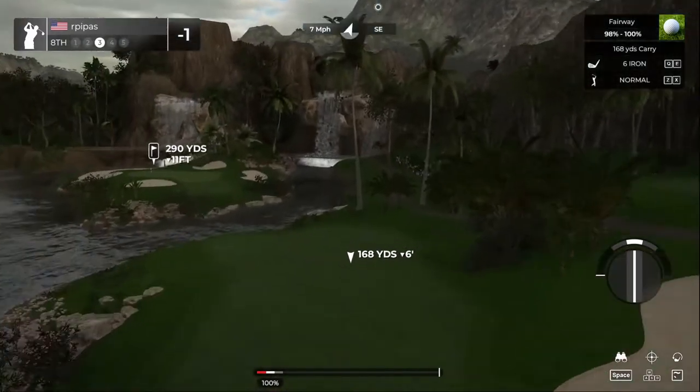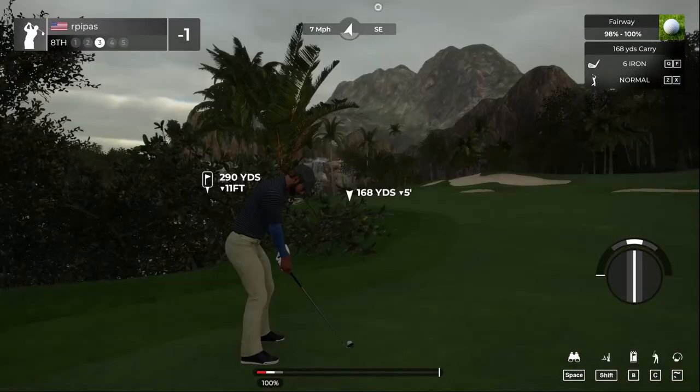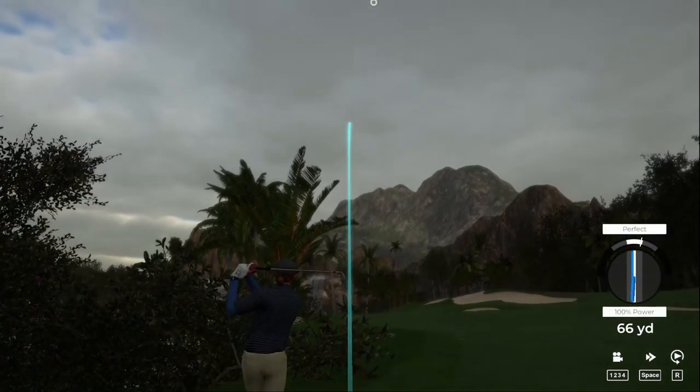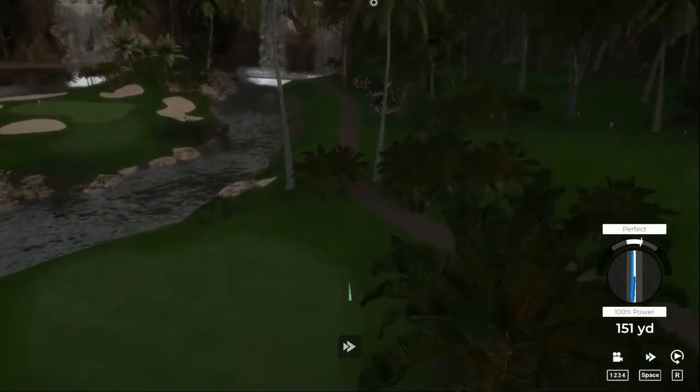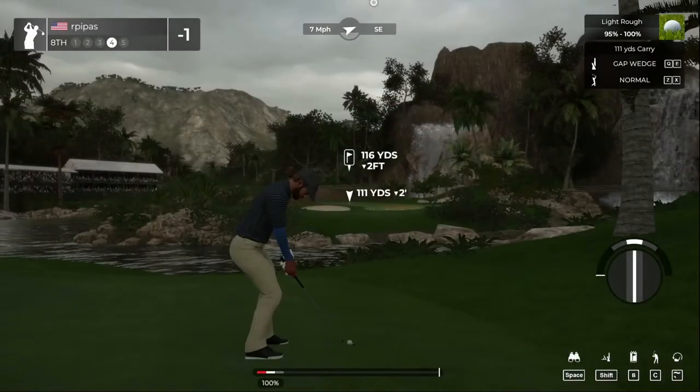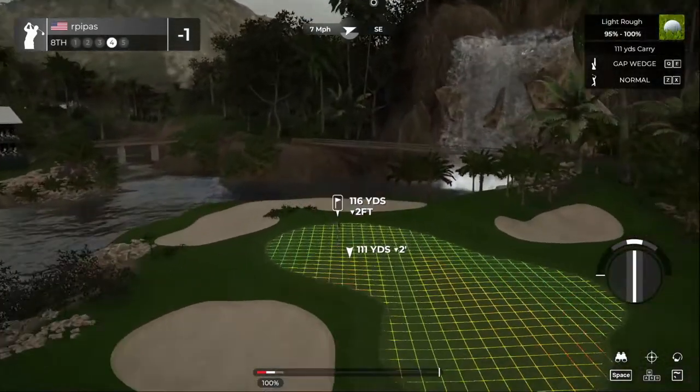So beautiful waterfall. And this is your third shot. Gonna be hitting our third shot to try to lay up. This one's heading to the rough. Yeah, this shouldn't be too bad. We're in the light rough, but not too deep.